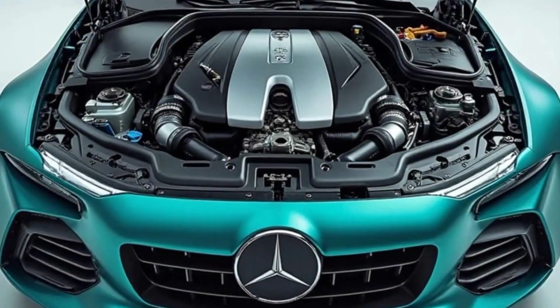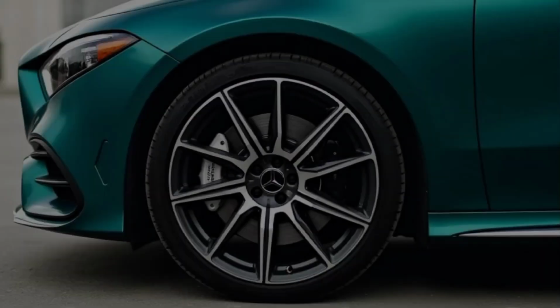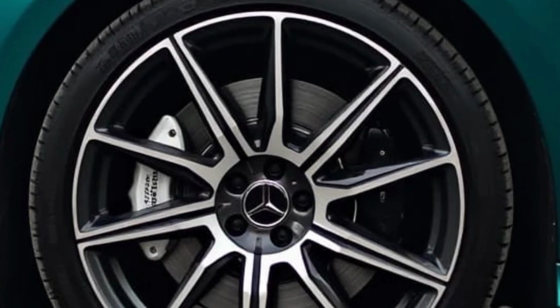The 2025 Mercedes-Benz CLA isn't just an evolution, it's a revolution in luxury compact sedans.